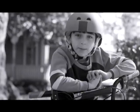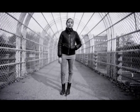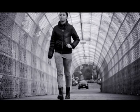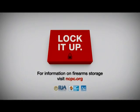You make me wear my bike helmet. You taught me never to run with scissors. And to follow the swimming rules. You tell me to stay away from drugs. To always buckle my seatbelt. So why do you keep a loaded gun in your drawer? How safe is that? You asked them to follow some safety rules. Now they're asking you. In fact, they're counting on you. Never let your gun get into the wrong hands. Remember, always lock it up. Visit ncpc.org.